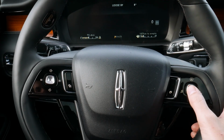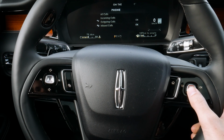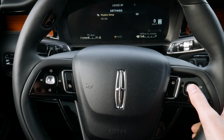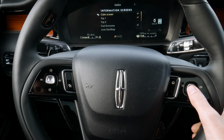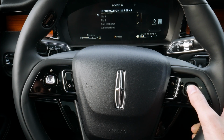So it's pretty straightforward. And we move across to our cell phone now, and we've got all of our calls: incoming, outgoing, and missed calls. So we can make phone calls as necessary there if we want to. And then we move down in order to get into some more options. So we've got our display setup, with different information screens. Do we want to show fuel economy, trip counters, what seatbelts are active, our power distribution, and things like that?